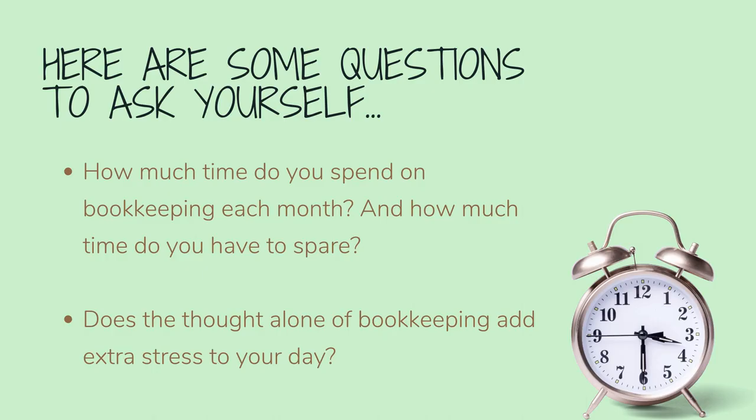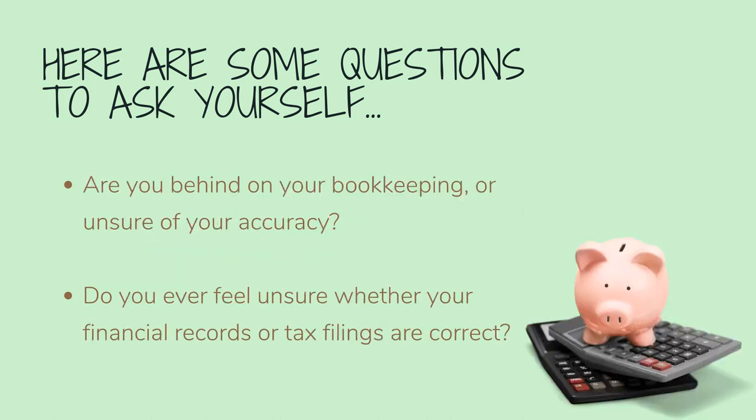Here are some questions to ask yourself. How much time do you spend on bookkeeping each month? And how much time do you have to spare? Does the thought alone of bookkeeping add extra stress to your day? Are you behind on your bookkeeping or unsure of your accuracy? Do you ever feel unsure whether your financial records or tax filings are correct? If you answered yes to any of these questions, that should give you the indication on whether you and your business are ready for a bookkeeper.